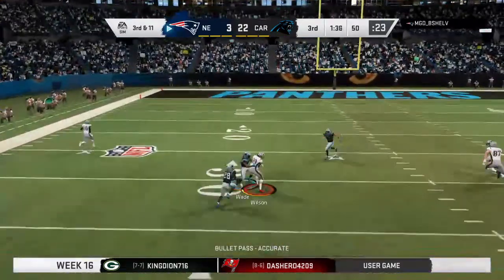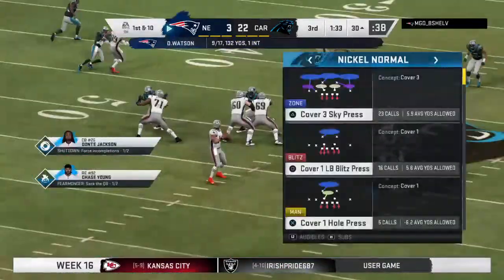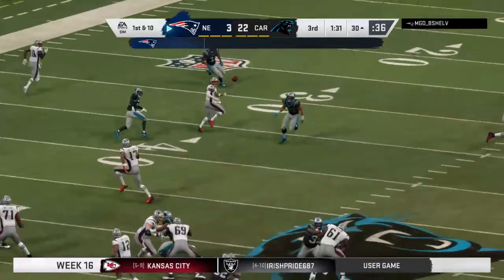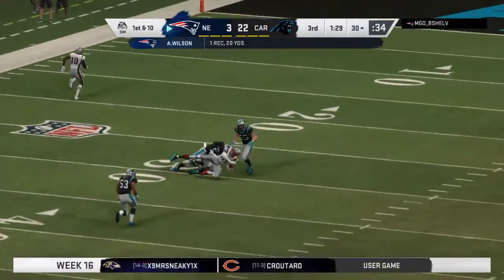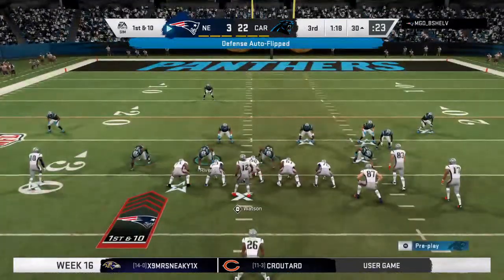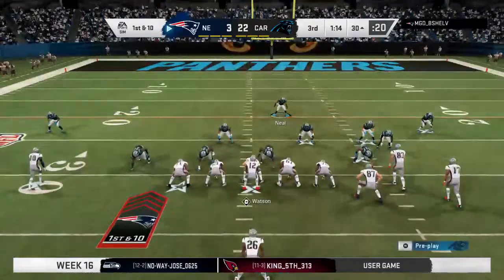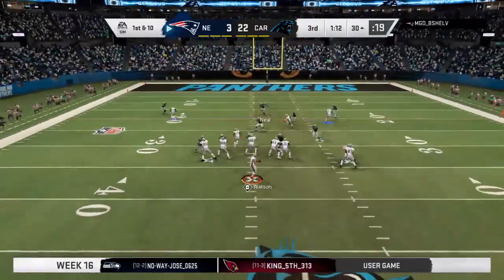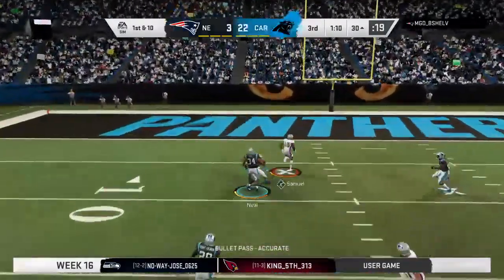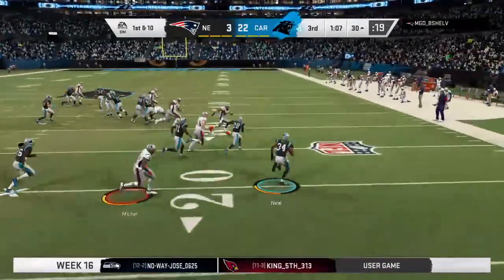To throw is Watson. And Wilson has it. And they're going to have another first down as the tackle's made at the Panthers' 30. It's a gain of 12. First down, Patriots. Watson now perfect since the second half started. 7 of 7. It's 1st and 10. Here's Watson. He rifles one that's intercepted. Picked up by Keanu Neal.